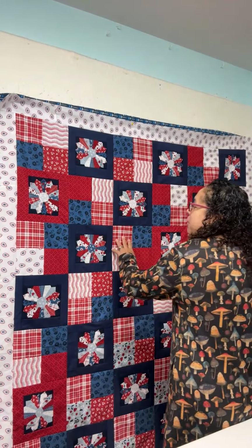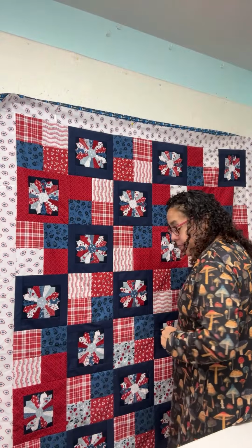So this was super simple to put together. But I said I was only making 2 Quilts of Valor. Actually, I said I was going to make 1. Then I came up with that backing. I was like, oh, I can make this a quickie. And it was a quickie. Okay. And I said, okay, I'm done unpacking that.